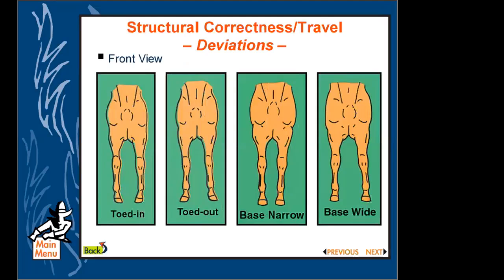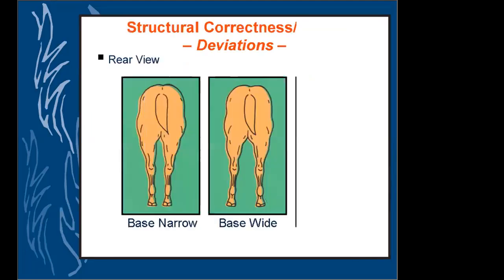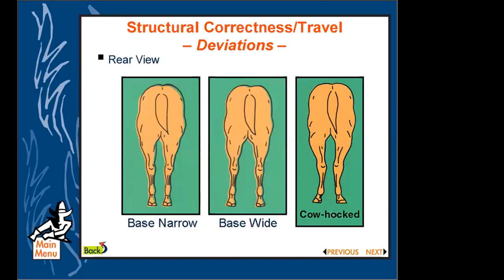An unsoundness is defined as any deviation in form or function that interferes with an individual's usefulness. It is important to be able to recognize common unsoundnesses in the horse to properly evaluate the animal. This slide shows some common unsoundnesses of the front legs. Here are some common unsoundnesses of the hind legs.